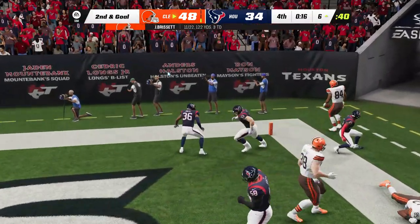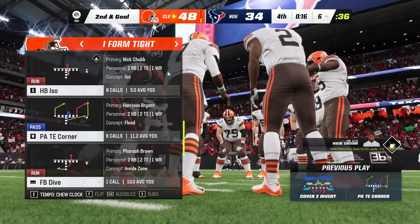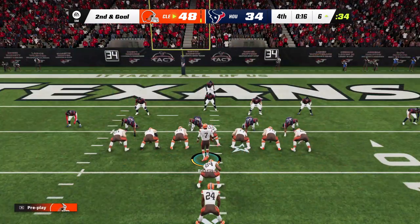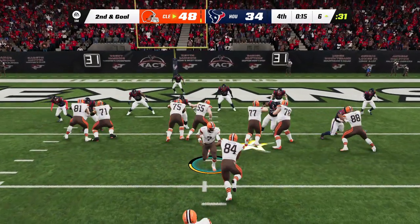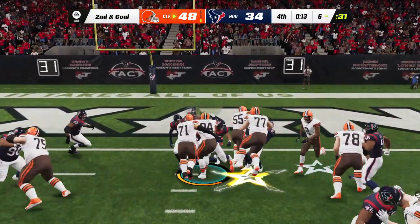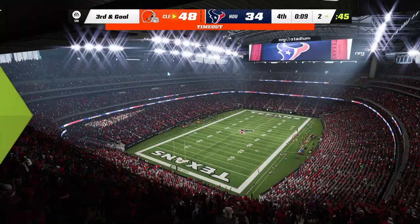Toward the back corner of the end zone, but he could not get the feet down. This will wind up incomplete. Oh, the coverage a little too good there, and it's second down. They give it off here to the tight end, and he's able to get it down to the 2-yard line.